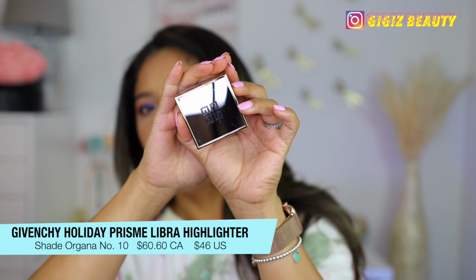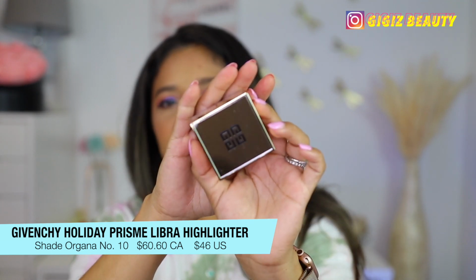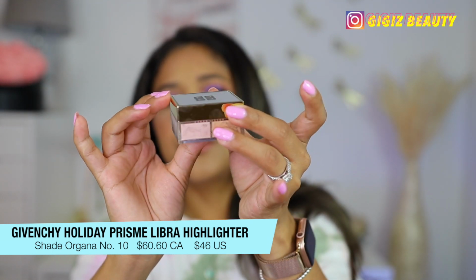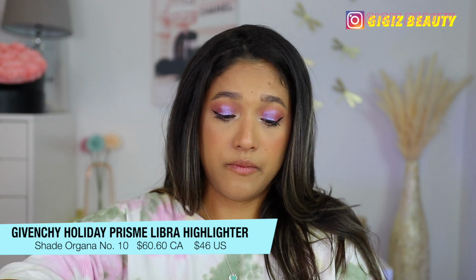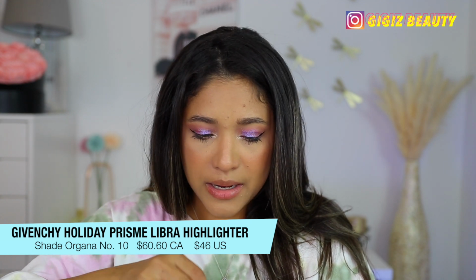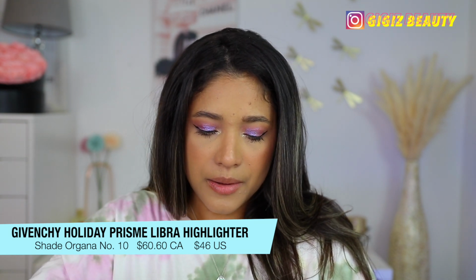Full-on mirror. I don't know what you're able to see back there, but it is a mirror. I can see myself very clearly in here, which is very cute. And inside, this is the back of it, and inside you get 2 shades. You get a golden highlighter and a more rose gold highlighter. Loose highlighters tend to be a little bit messy. I don't tend to pick up that many, to be honest. For some reason, I was really drawn to these.